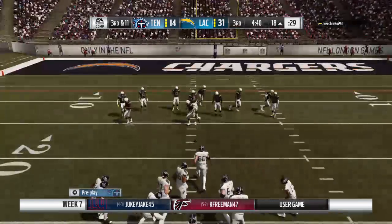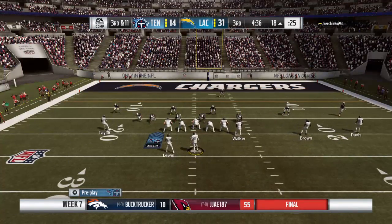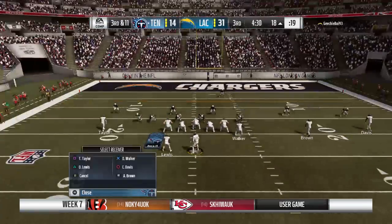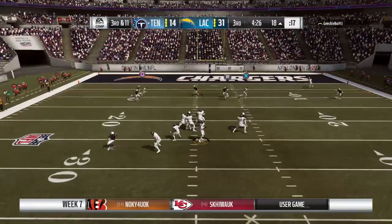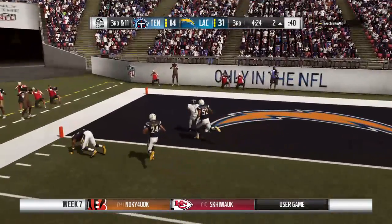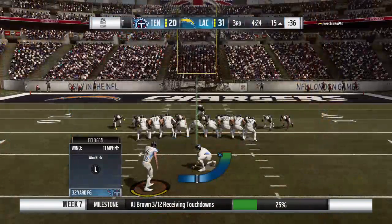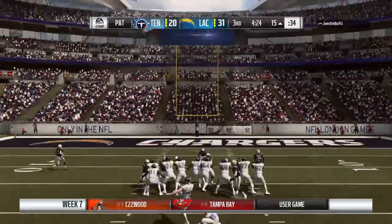The Titans on third down. They've converted just 2 for 6 thus far. This is 3rd and 11. From the shotgun, it's Mariota. And he will score. Touchdown, Titans. In for the score. And the Titans are able to close the gap just a bit.